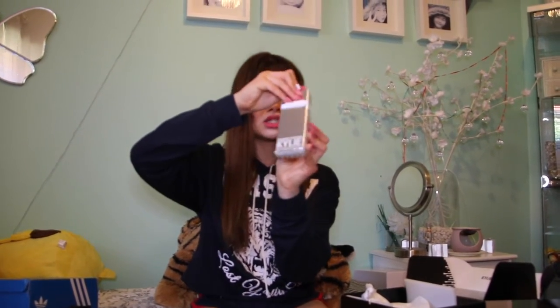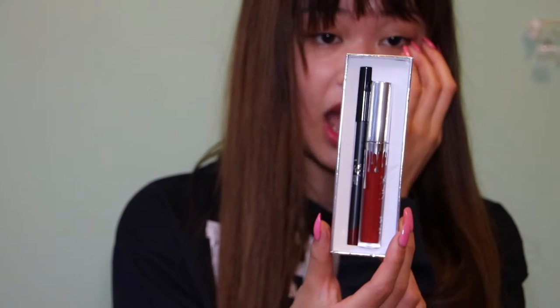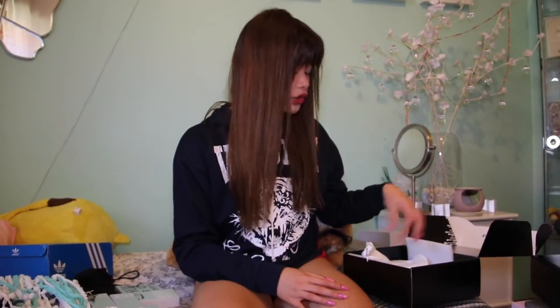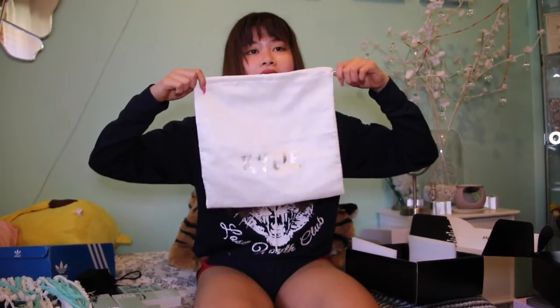So the first lip kit that I got is Vixen. This is the liquid to matte lipstick. It comes with the whole tube of liquid lipstick and the lip pencil. Shades of red. One is light red and one is dark red. So excited to use these and explore looks with these. I love when Kylie changes her packaging to suit the season or the particular event, because it's so adorable. And then I got the Kylie bag to put all my Kylie cosmetics in. So that's in the first box.